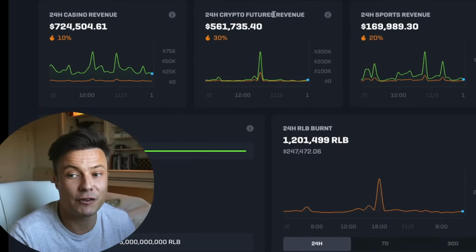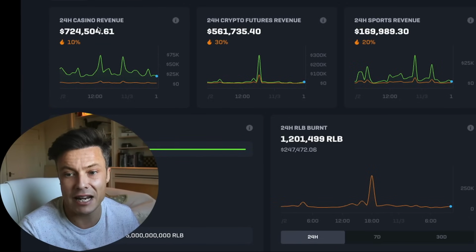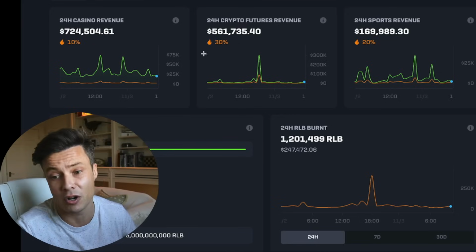The 24 hours for crypto revenue is $561,000. So now we're nearly at $800,000 between the two of them. And then you got the 24-hour sports revenue, another $170,000 on top, which puts you to near enough $1 million of revenue in one single day, which in a year is about $365 million of revenue in current conditions.